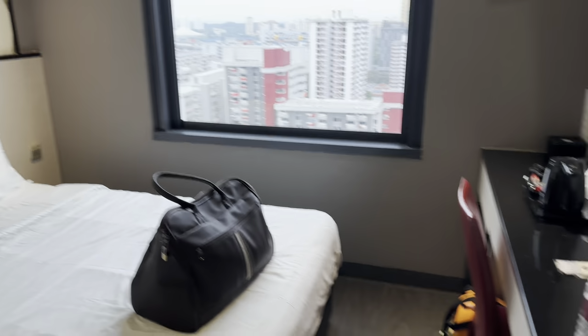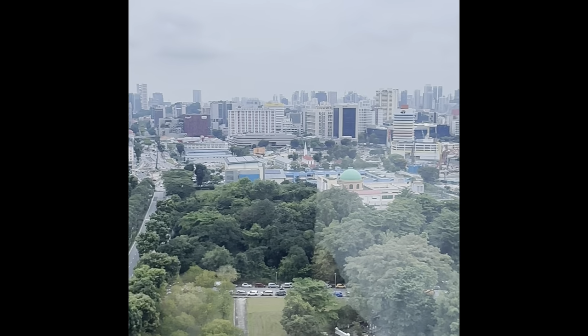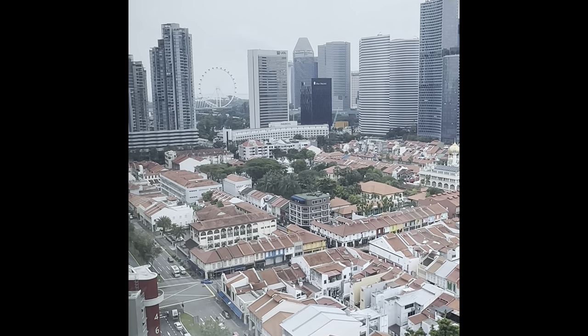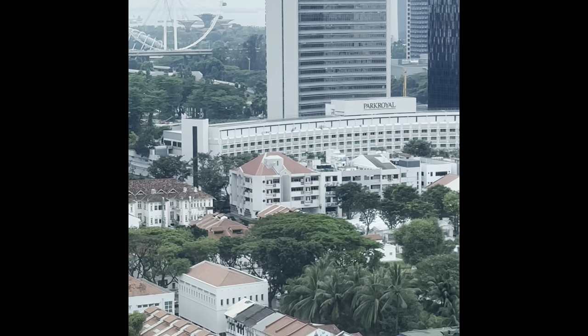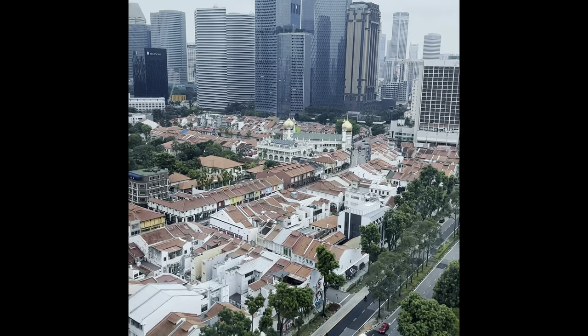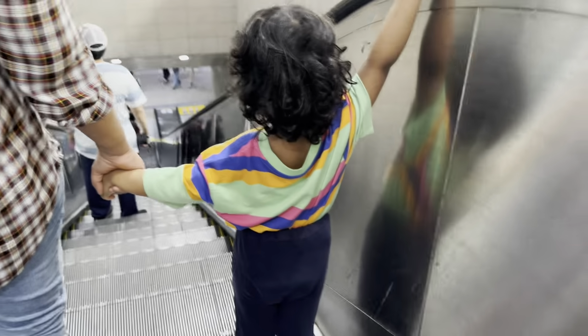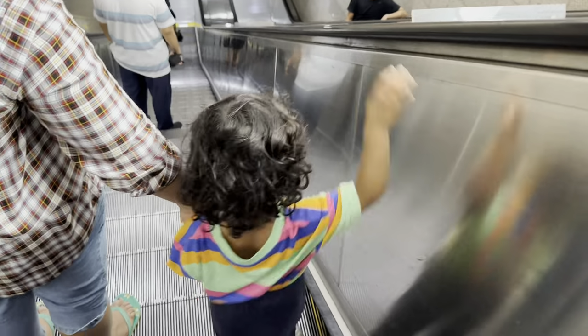This is our room in Hotel Ross with a pleasant view. It is located in the center of Singapore for easy access to most parts. We decided to begin our journey with a visit to the famous tourist attraction, which is the Merlion Park. That is Singapore's most famous statue. We decided to go by metro as it would be a novel experience for Vihan.